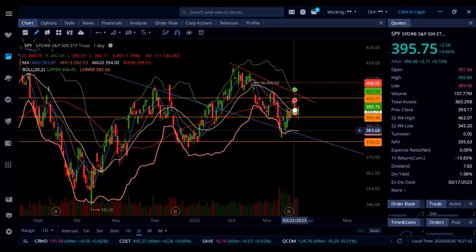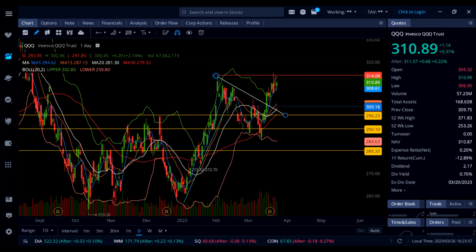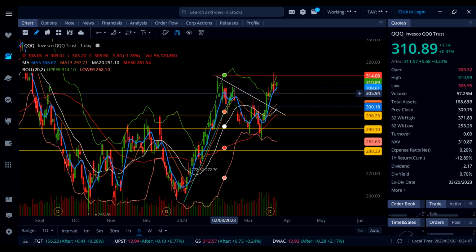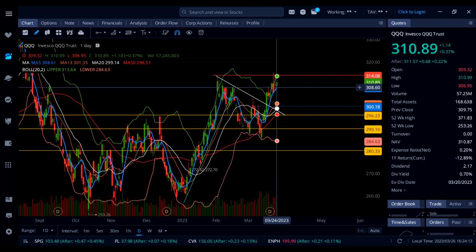And now we're going to look at triple Q. So triple Q also needs to come down to retest this breakout trend line right here, this downtrend line, which is right around 300. Now this one here, guys, it's sitting at 310.89 at the closing, above 308.61, holding blue line, 5 SMA, as a support.